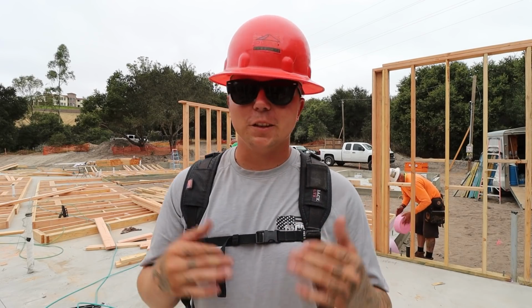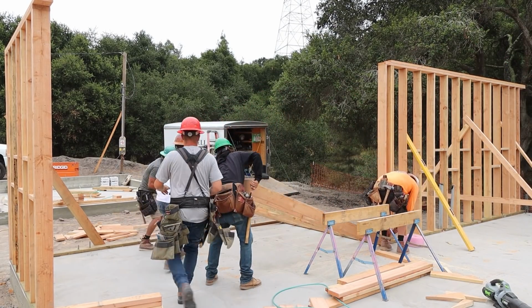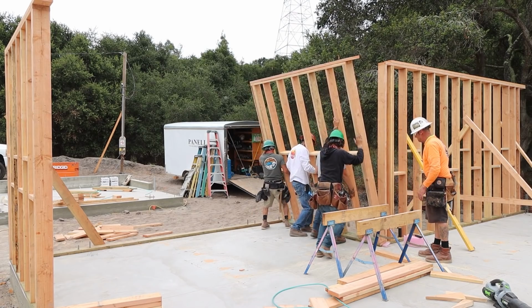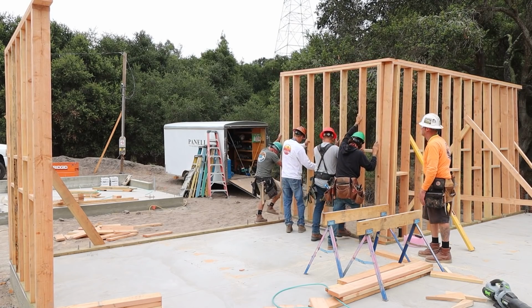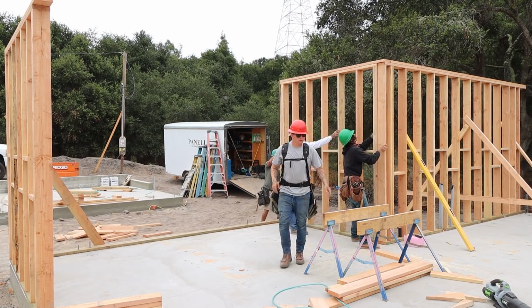Walls are going up, guys. It's always a good day when this happens. This place is going to take shape real quick. There, I got it. Steady up.